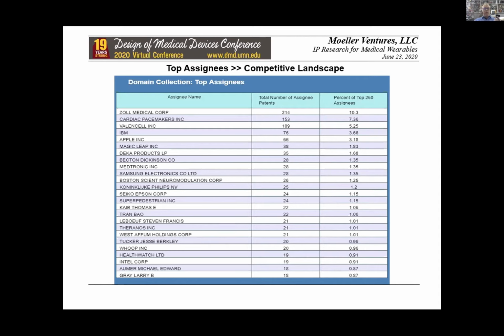You see IBM on here. IBM is really not in this sector, right? But in a broad domain collection like this, IBM almost always shows up in one way or another. They are, if you don't know this already, the most prolific patent filing company in the entire country, and have been for about 25 years. And they're very good at this, and they're very good at articulating various embodiments of their inventions that span a wide variety of technology sectors.